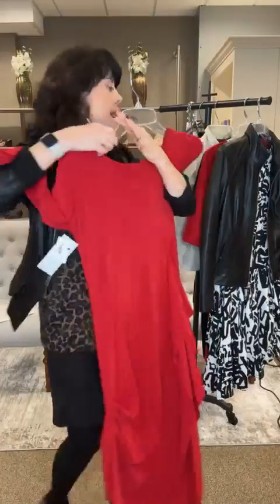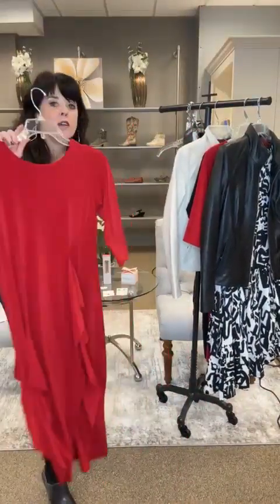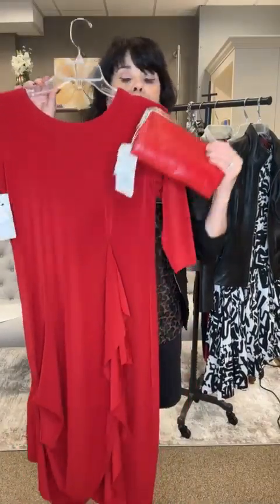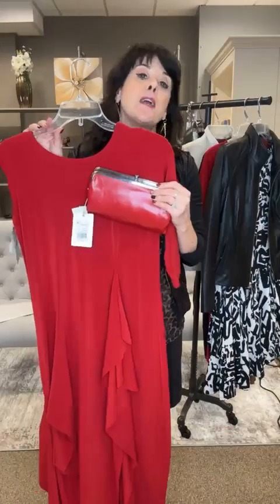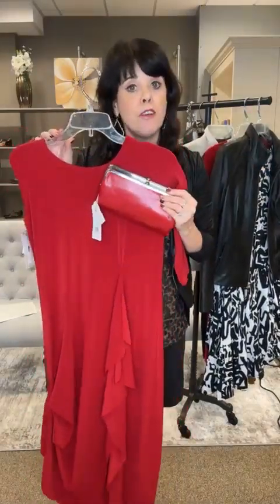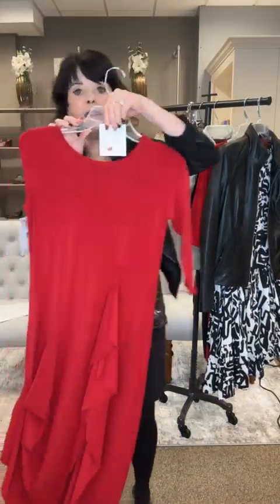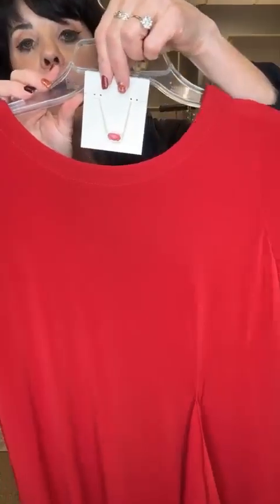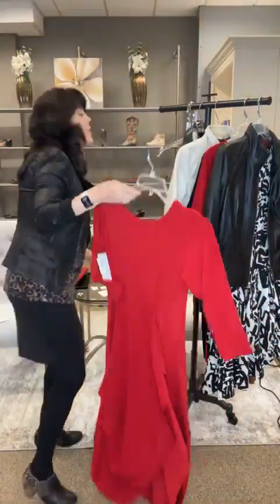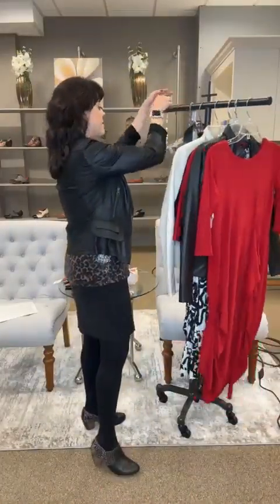How gorgeous. And again, if we are completing the look, we have our beautiful little matching red handbag that's gonna be perfect with this dress because it works as a dressy purse, but also is gonna be multifunctional for that girl. And then again, if you wanted to add in this beautiful necklace from Kendra Scott, what a great option that would be.